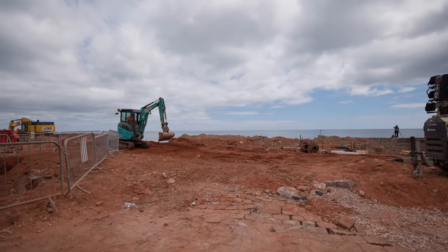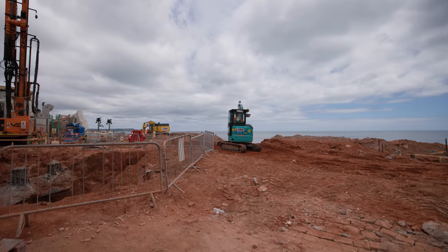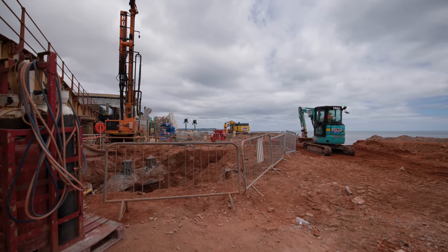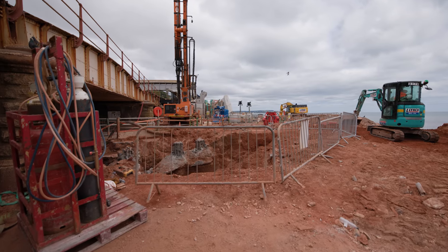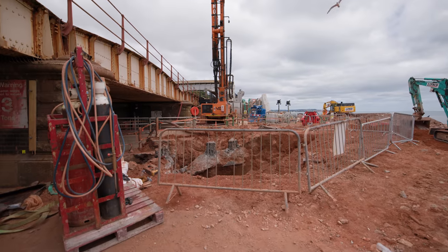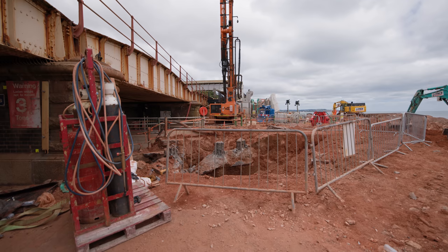So since the last update, the piling rig has now switched from where the new open and closed culvert is going to be built. All the piles are now installed through that section, and yeah. The piling rig is working on the northern abutment, and then that'll move over to the northern pier. We're working slightly out of sequence at the moment.